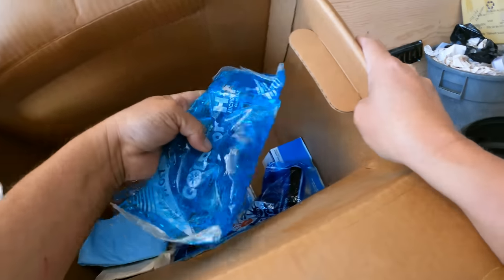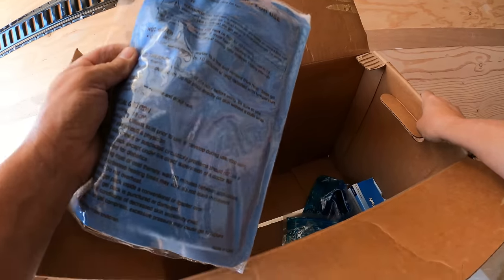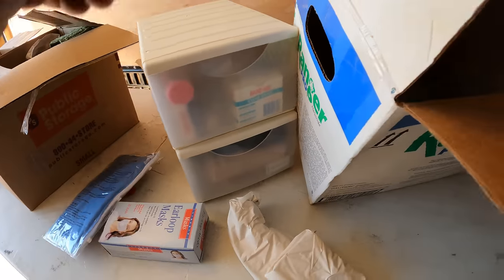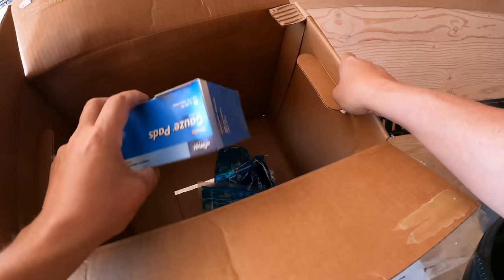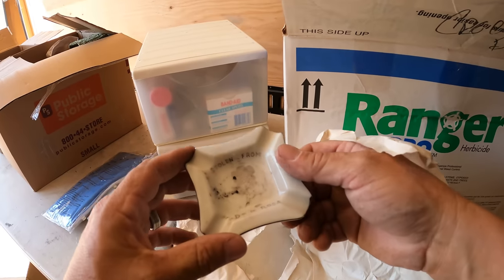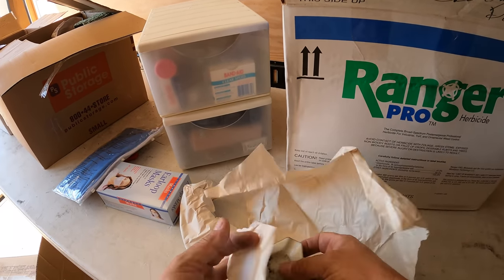Masks. Cold packs. There's another cold pack right there. Looks brand new. That's kind of nice. And gauze pads. Stolen from De La Rosa? What? That's weird.